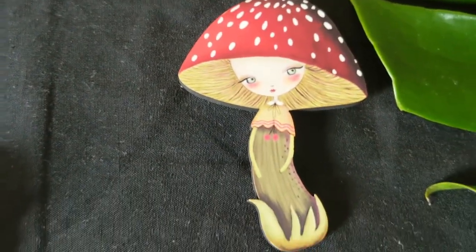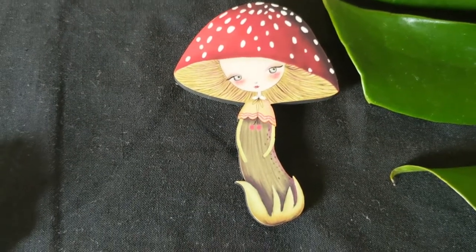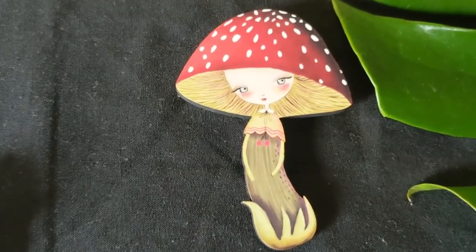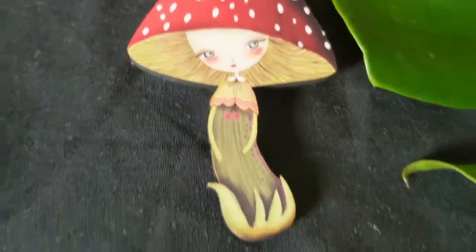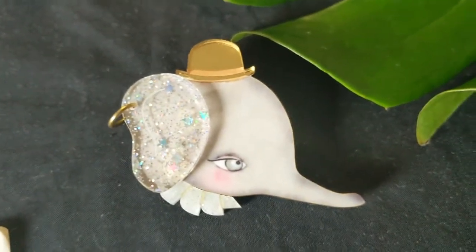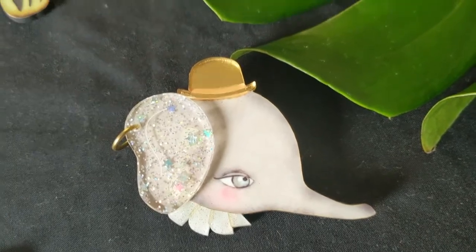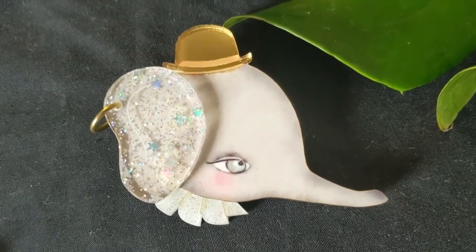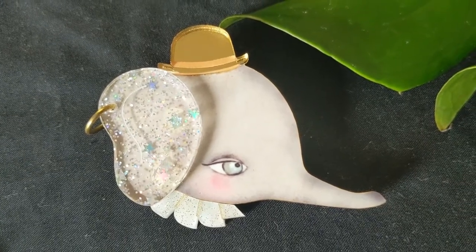The mushroom brooch, with its striking red, contrasts with the muted greens, making this brooch a standout. As well as the beautiful eyes and rosy cheeks, her shawl is a delightful feature. The elephant brooch is mixed media, with wood, acrylic and metal. The holographic glitter on the elephant's ear, his gold mirror acrylic hat and his beautiful face make this an adorable piece.